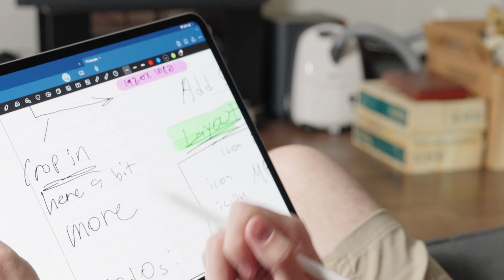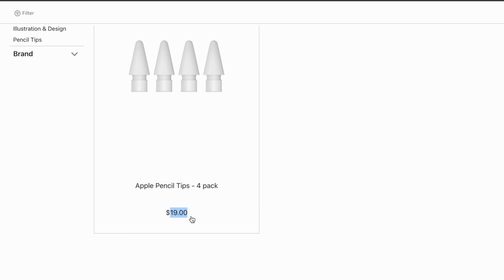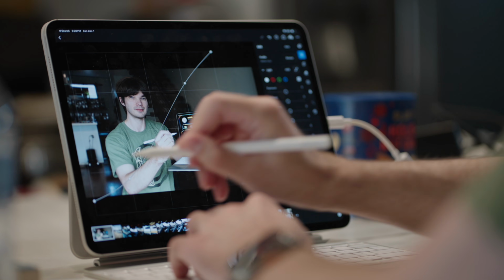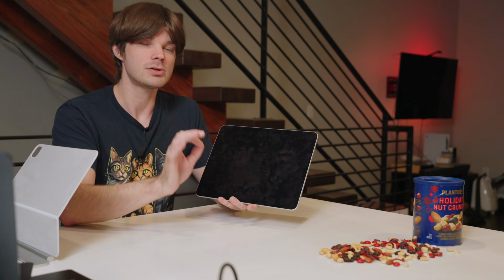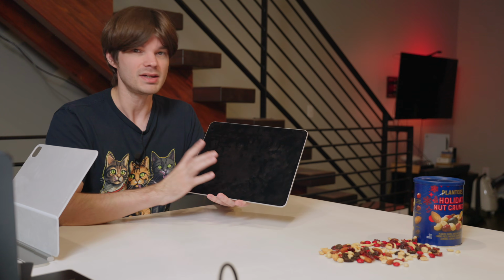I love the size and the weight of it. I like how the tip is replaceable so that if it breaks, I don't have to buy a whole new pencil. It's got Find My, which I feel like is a must for an accessory this small. It works great for taking notes and making fine-tune adjustments to my photos in Lightroom. The input lag is super small, but make no mistake, it is not non-existent, and I do notice it in times where I'm writing very quickly.